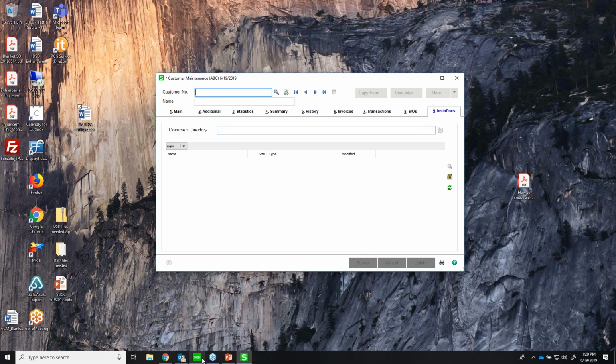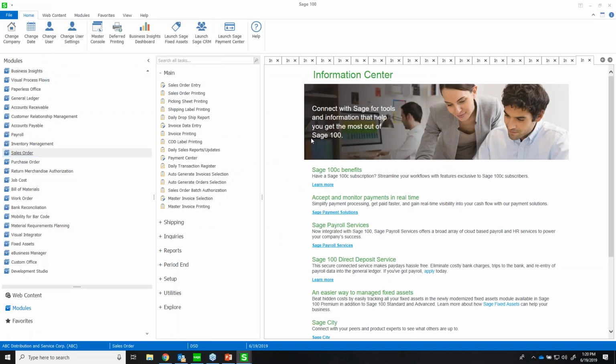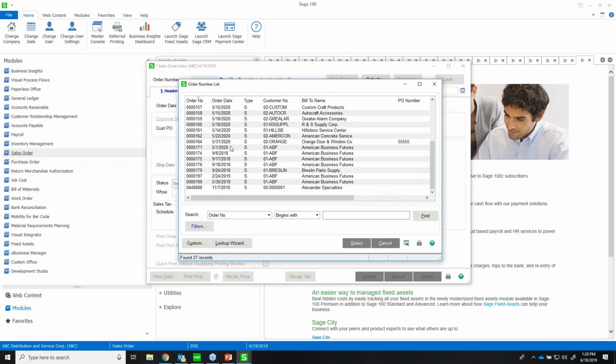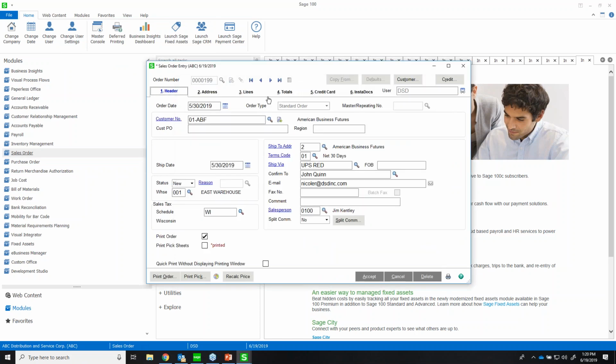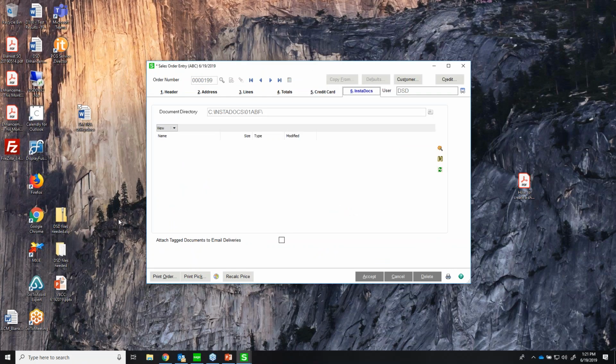Okay, so if I look at something like sales order entry, I should have an order out here. Okay, and again, we're adding that InstaDocs tab to sales order entry. Now I'm still pointed at that particular path, but I don't see any documents here because there's no files associated with that particular sales order. Okay, again, because we're doing this logging and tracking and tagging, we're keeping track of which documents are for which transactions or which data entry screens inside of Sage 100.